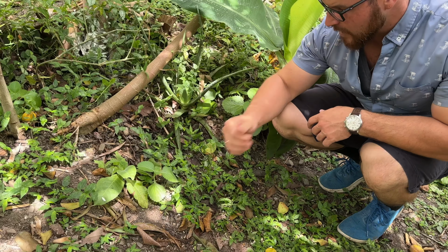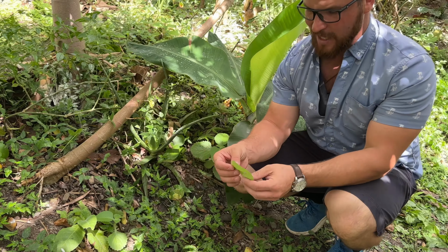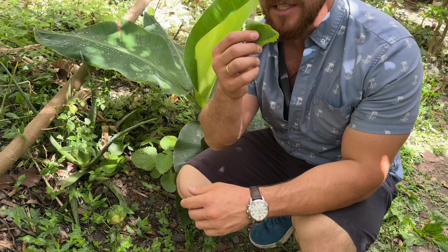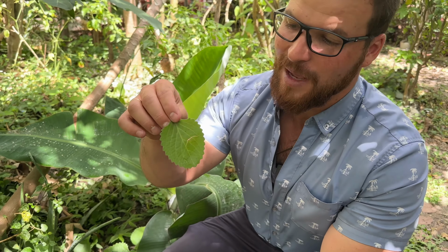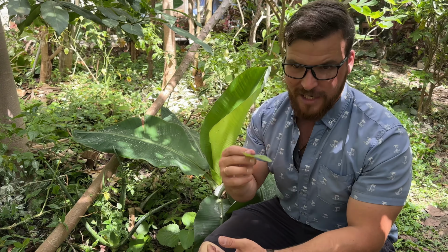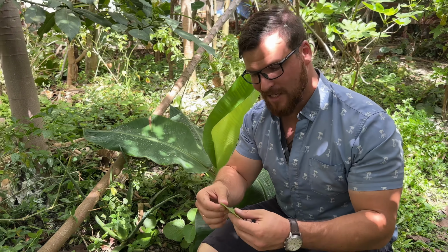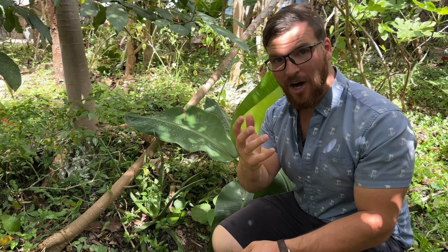This here is a wild oregano. So I always like to have people smell this. This is a super strong flavor, super strong aroma. It's actually in the oregano family, and this is the wild form of that. So they actually will grow and spread out quite a bit. Really good. You can chop them up, put them in a salad. You can also juice them or dry them and use them as oregano on your meals.